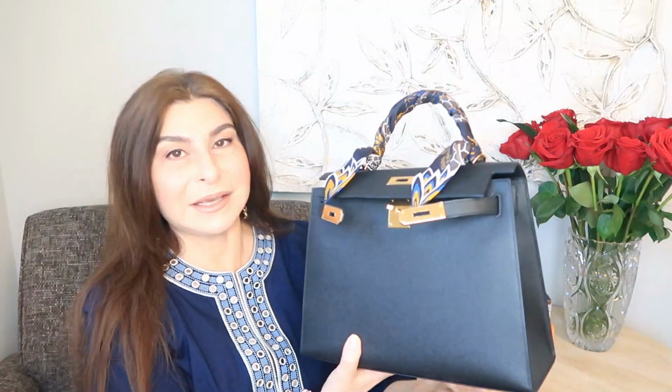So let's start. I want to start with my biggest ever purchase in the handbag world, and this is my Hermes Kelly. I'm extremely happy that I have this handbag in my collection. Obviously, if you love handbags, you're almost striving to have this specific handbag in your collection, and I'm very happy. Don't get me wrong, I'm extremely happy that I have this handbag in my collection.